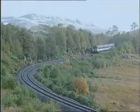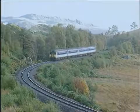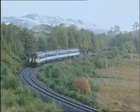After leaving Crianlarich, the train meanders down Glen Falloch, leaving the highest peaks behind it and heading now for the industrial Clyde Valley, just 30 miles ahead.